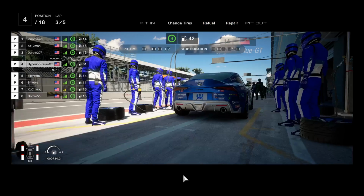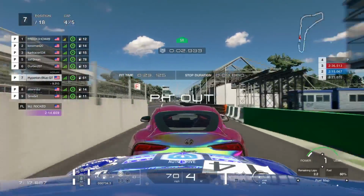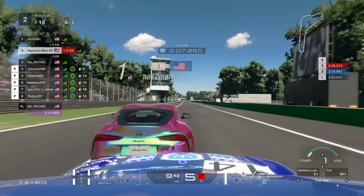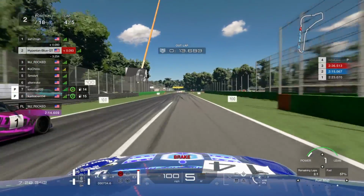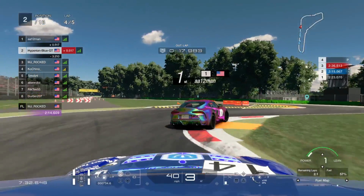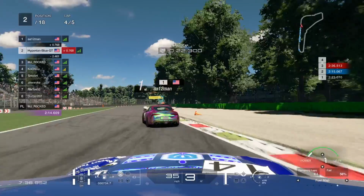Now let's get plenty of extra fuel, coming in and then coming out of the pits. It looks pretty good to keep it up. AA12 man and I are going in to battle for first place. It looks like this might give us the best chance of getting a little bit closer.